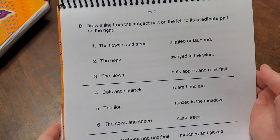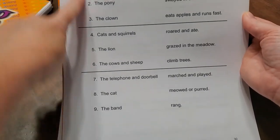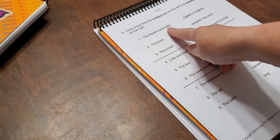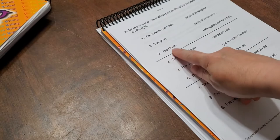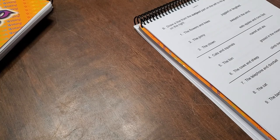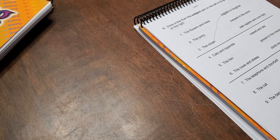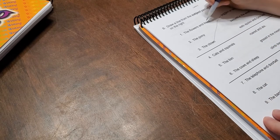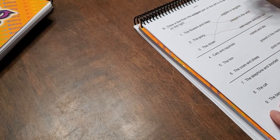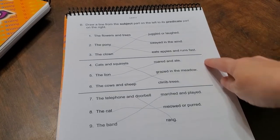And now it says, draw a line from the subject part on the left to the predicate part on the right. And she's going to do that all the way down. All right. The flowers and trees, the pony, the clown, juggled or laughed. What goes with juggled or laughed? The clown. The clown, so draw a line. There you go. All right. Swayed in the wind. Eats apples and runs fast. There you go. All right, so we're going to finish the rest of these. All right, so she has finished all of this.